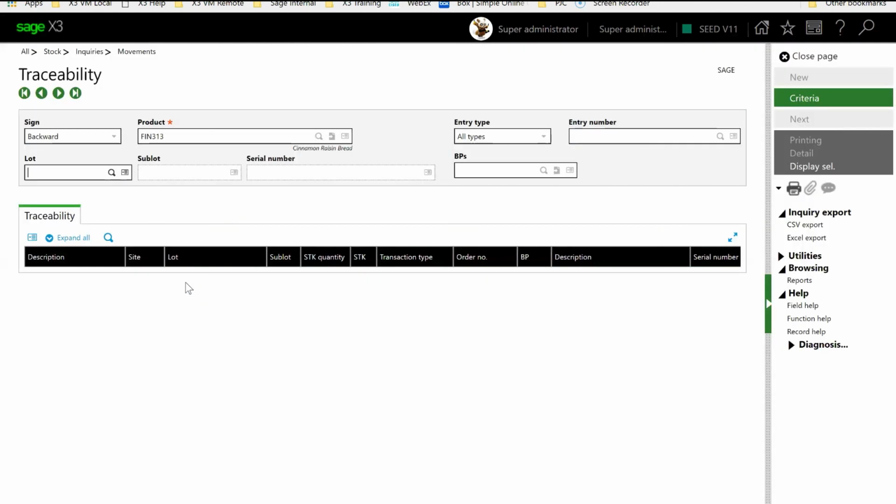traceability. What if I want to look at some information in terms of a finished product and see where it's been sold, if I need to take corrective action, or what if I want to investigate a particular ingredient, starting from a finished product, going back and seeing where that ingredient has been used in other productions. So I'm going to have a look at a particular lot here. And I'm going to ask the system to tell me everything about that cinnamon raisin bread, and this particular lot.